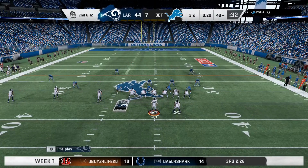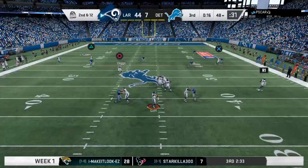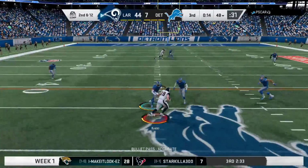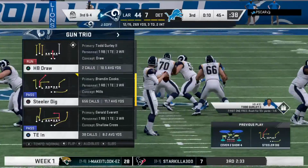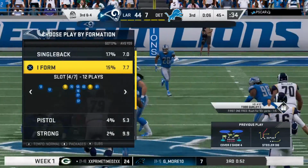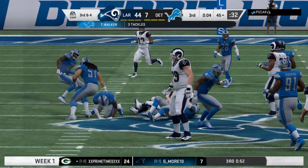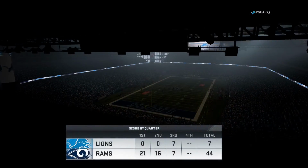47. Come on, baby. Come on, let's go. To the air again. Goff. That'll be caught by Cup. And that'll be good for 8 yards to the 45. Had the catch on second down, but it didn't help at all, and now they're looking at third down here.